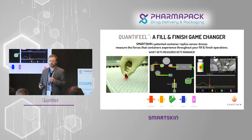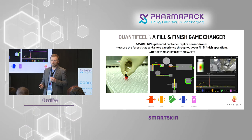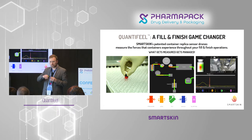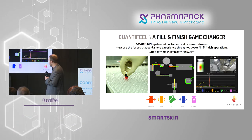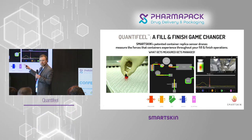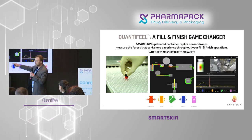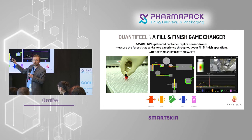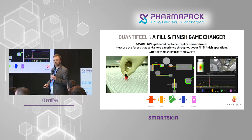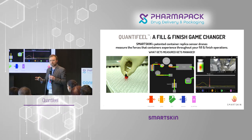This replica works by communicating data via Bluetooth to a computer about the forces that it experiences as it traverses the filling line. We put it right in with the nested vials and let it run through the equipment. It's precise enough that it can go through labeling machines or cappers. We develop a high-level picture, like a heat map of the forces being exerted on the container as it goes through, so you can quickly see where the areas of interest might be.